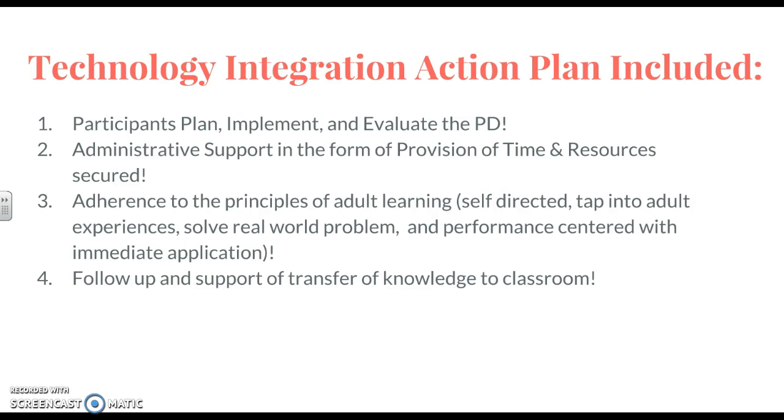Now, the technology integration action plan included participation, the participants actually assisting in planning, implementing, and evaluating the PD, administrative support, as well as adhering to the principles of adult learning to ensure that I was fully engaging staff members in the learning process. And then following up and supporting the transfer of knowledge to ensure that the teachers felt that they could use the PD. Many times, as I said before, we attend PD, but then we do not implement it. So I wanted to make sure that teachers felt that they could implement it right away, immediately.